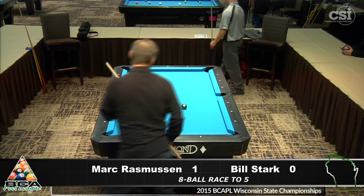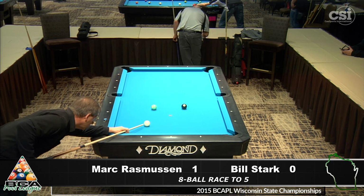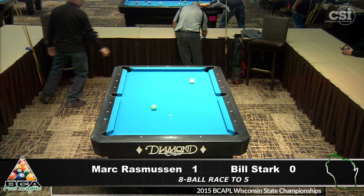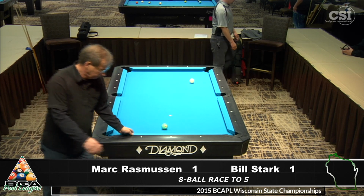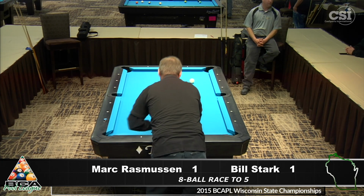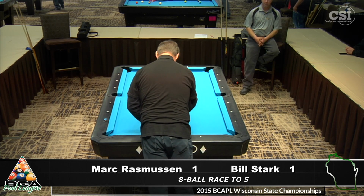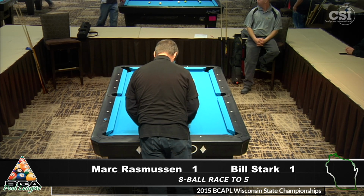Very good shot. Here, Bill needs this shot to even the match at a game apiece. And it goes, and Bill Stark evens the match at a game apiece. This looks like it's a good one in the making. Bill shook off a little bit of that tension.